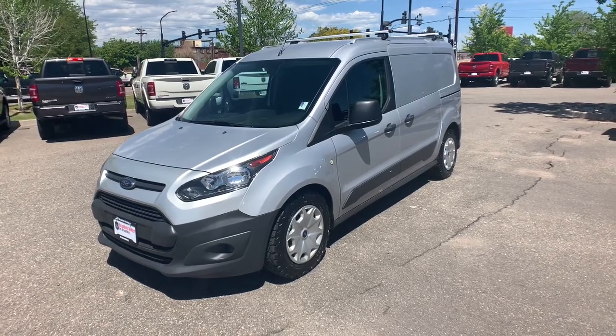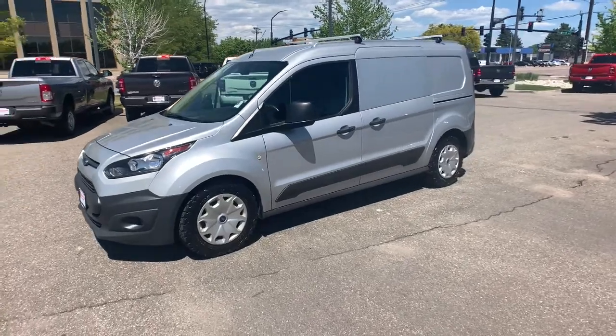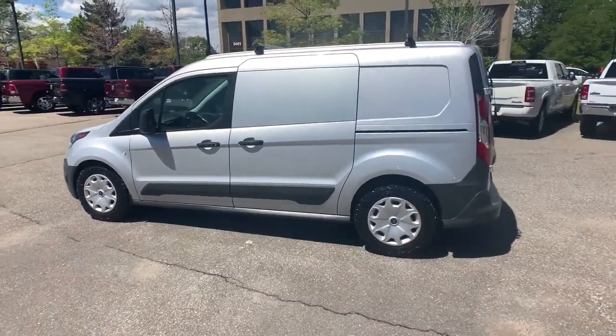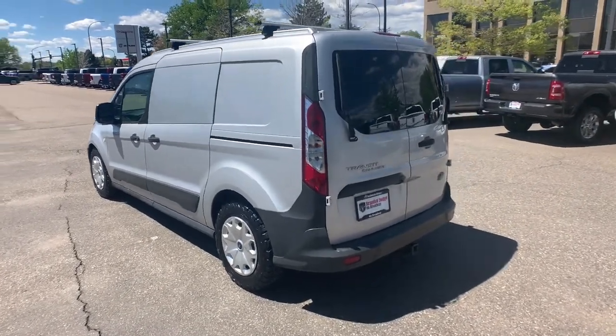Take a moment to check out the 2018 Ford Transit Connect. With less than 35,000 miles on the odometer, this vehicle provides excellent value. Here's a Ford Transit Connect commercial, the comfortable and convenient small van that's ideal for use in urban settings.